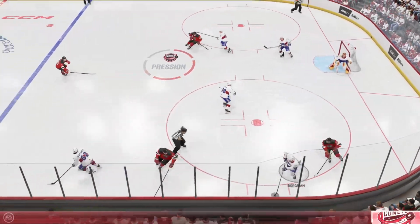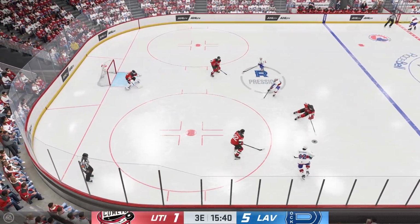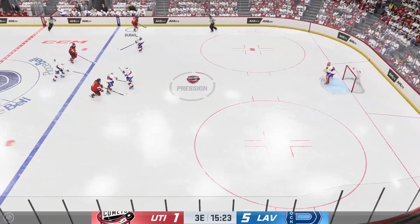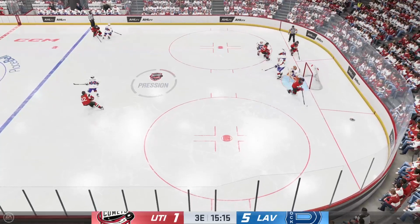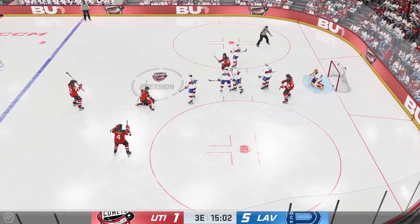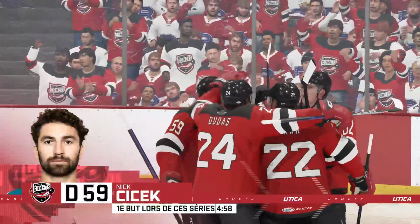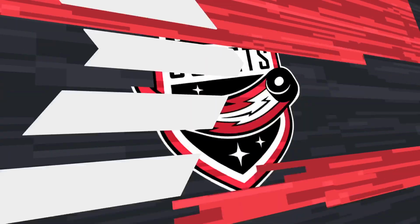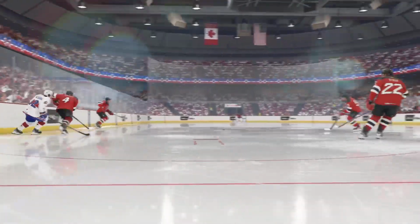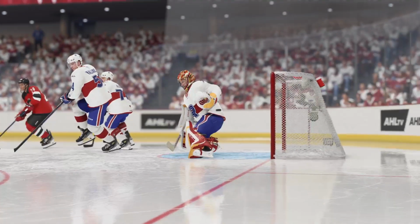Turcotte's won the draw inside his own end. Down the left wing, they gain the zone. A skilled use of the stick to poke the puck away. Utica's in on the offensive attack now. Fires it on net. That's off a stick. Takes a shot. Scores! Well, this is just a perfect screen. The goaltender can't find the puck because the screen is looking back and finding a way to take away his eyes. Does a great job, and the puck goes in.